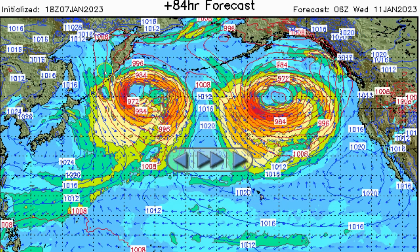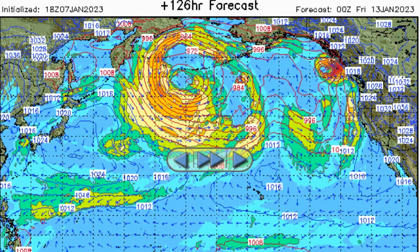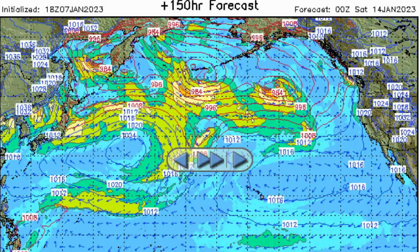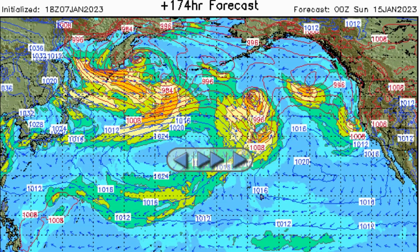But right behind that, another system starts building off the Kuril Islands with 50 to 55 knot northwest winds, again aimed well at Hawaii into Wednesday and Thursday, fading some as we get into Friday as it pushes over the dateline, but covering a large area, again likely generating swell for the Hawaiian Islands, and then fading out as we get into Saturday, with yet another system theoretically trying to develop off the Kuril Islands. So, a lot of activity is happening in the North Pacific.